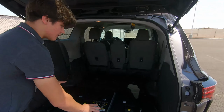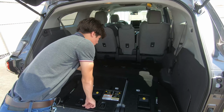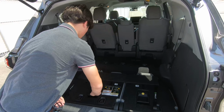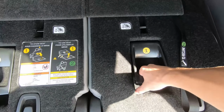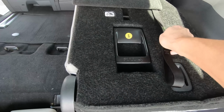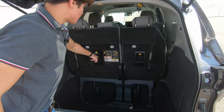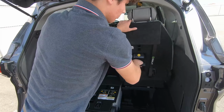Now, back here, you can see that the third row is laid flat right now, and you also have these flaps back here to make the load floor a little more flat and flush for larger objects. But to fold these seats up, all you do is basically pull on the handle and push it forward, and it goes right into place. And just like that in reverse, all you have to do is lift it, fold it back, and push down, and they will fold back down.